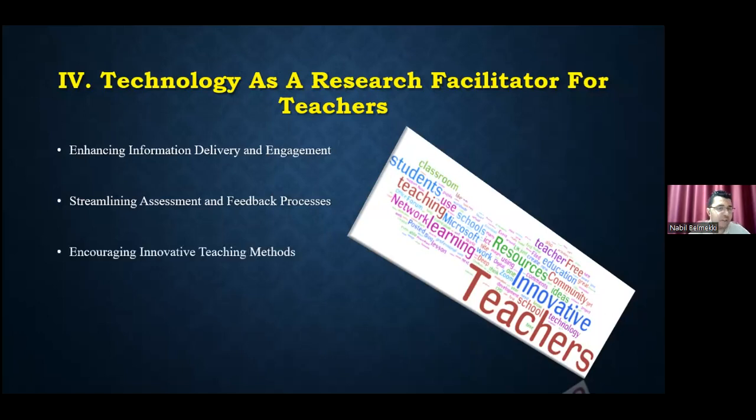Then we have encouraging innovative teaching methods. Here, teachers can leverage emerging technologies like virtual reality and simulations in research-based teaching. These technologies immerse students in realistic research scenarios, providing practical experience and a deeper understanding of research concepts. By adopting innovative approaches, teachers can inspire students and foster a passion for research.